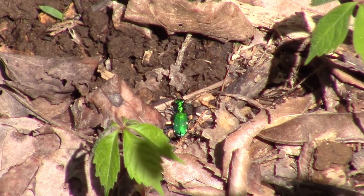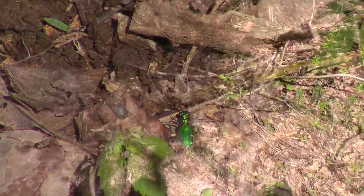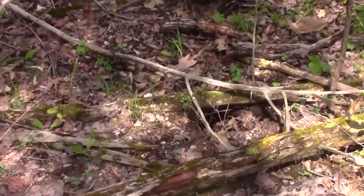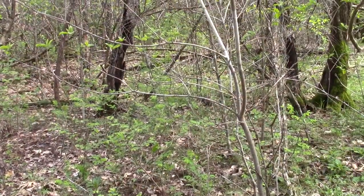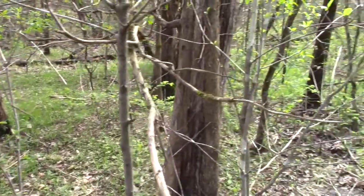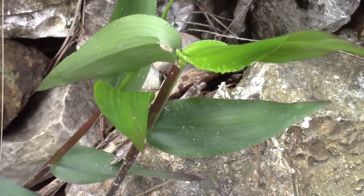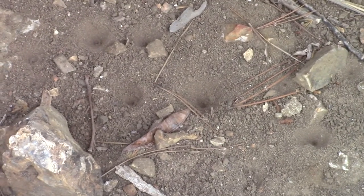Is a six-spotted tiger beetle hanging out. Who might live here? Who lives here?